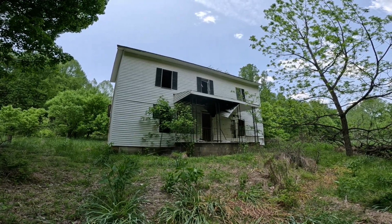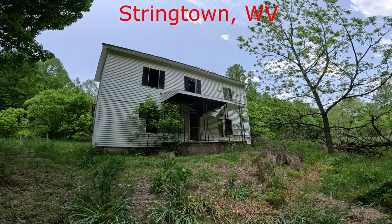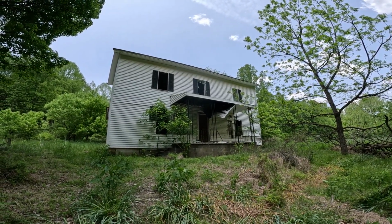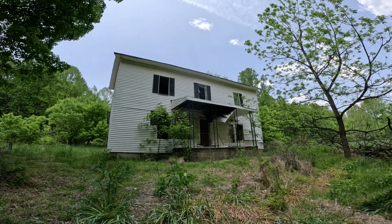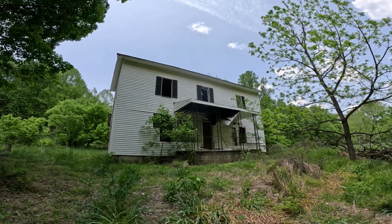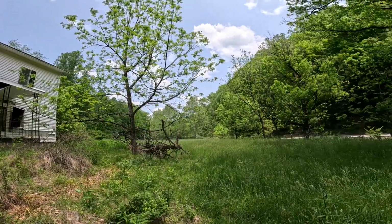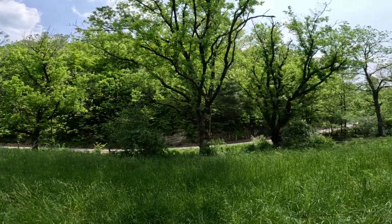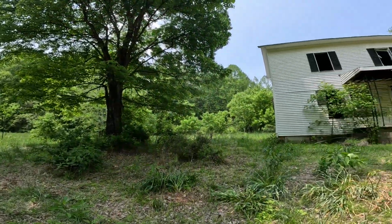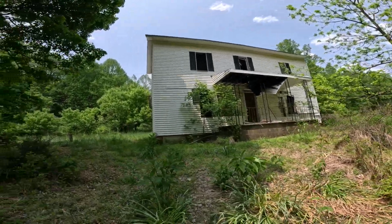Today I am in, I think it's Stringtown, West Virginia, I think. It is 79 degrees outside, it's pretty hot. Warm summer, well, spring day. We'll be seeing another band house again. This one's a little bit more in the back roads in the middle of nowhere. So it sits alongside a very narrow road and a creek. Without any further ado, let's dive right on into this video.